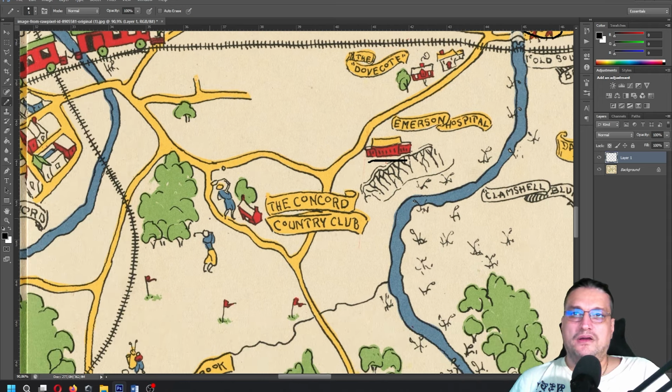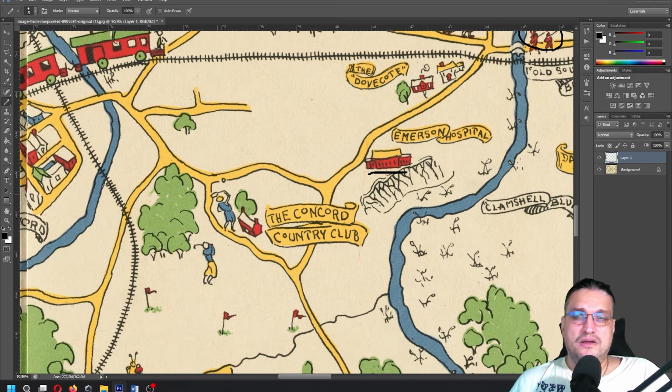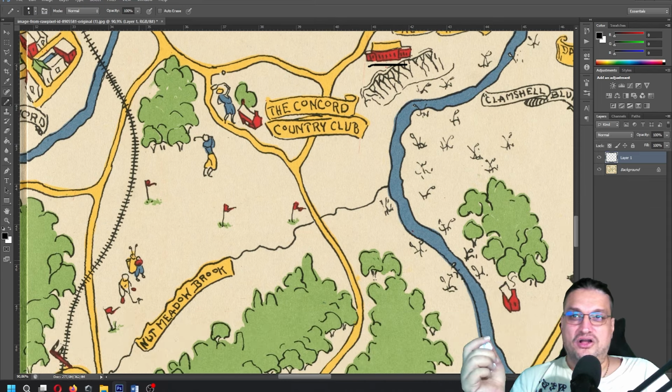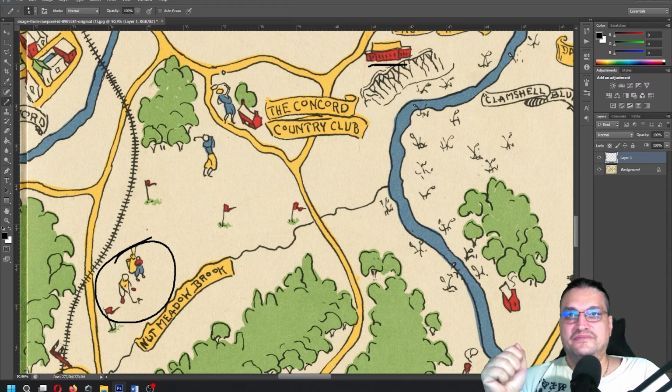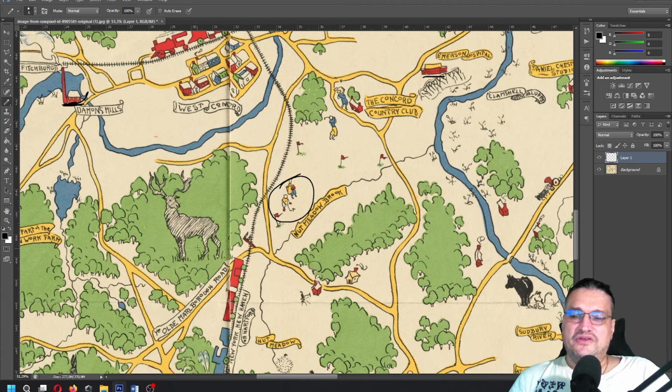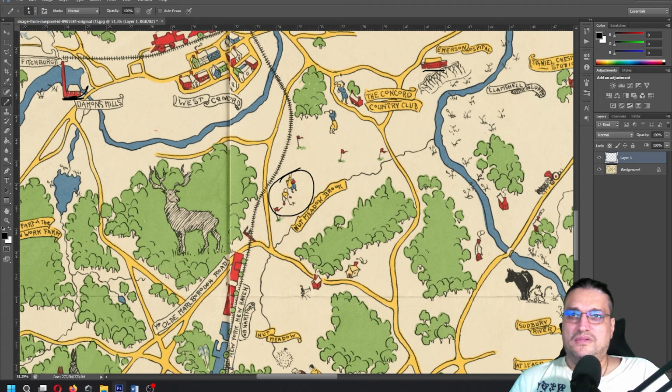Well, here they are playing tennis or badminton. I don't know. It looks like tennis to me, but tennis and badminton were invented by the British. And here are some red flags. Maybe golf. Yes, golf. They played golf back then. Interesting. Good. In this forest, I think this was the hunting ground.